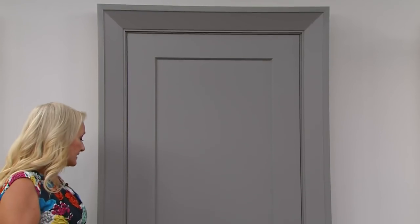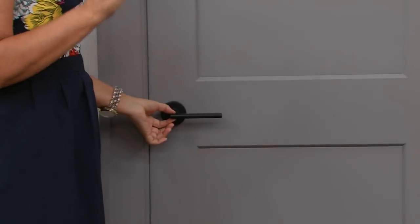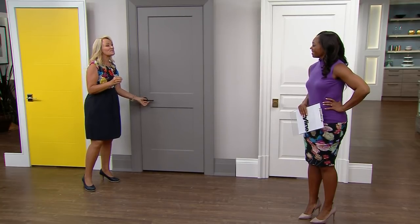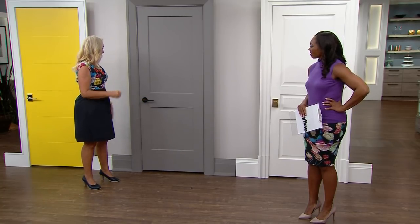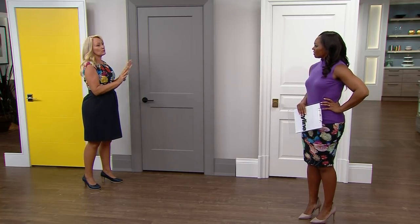And in this case, I did the lever, which is a little bit more contemporary, in the black, which is a timeless finish. Yes. And if you have kids, the black can be a great choice for you because it doesn't show anything. Hides it all, fantastic. But you can see there's a little less detail in this door, but it's still really attractive.